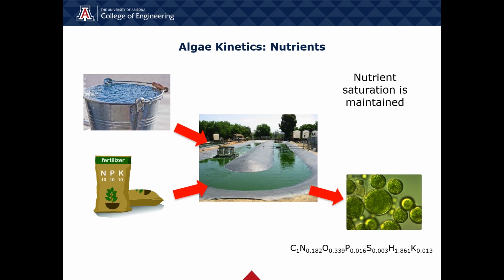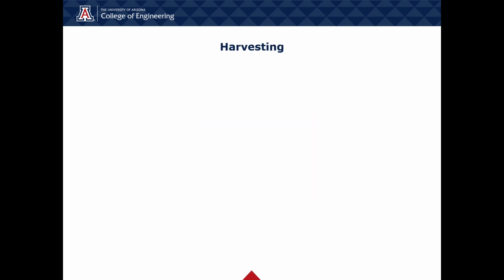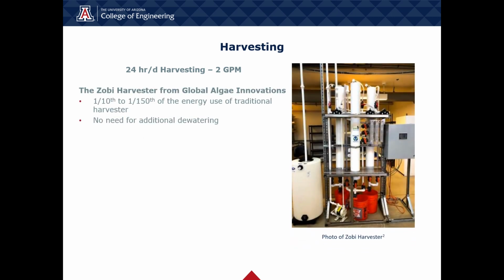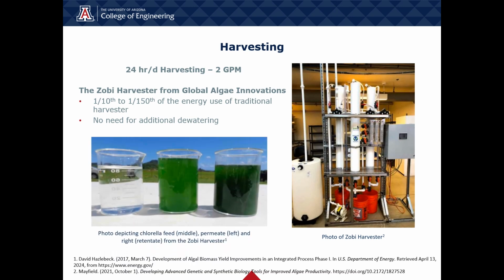The algae growth model and final quantity of algae harvested annually was calculated under the assumption of continuous all-day harvesting. A continuous flow rate of 2 gallons per minute was found to be the maximum required flow rate for the harvester during times of peak growth. The chosen harvester is the Zobi harvester from Global Algae Innovations, pictured on the right. The membrane harvester has successfully maintained the ability to achieve high recovery and produce a crystal clear permeate while reducing energy costs 95 to 99% compared to traditional methods.